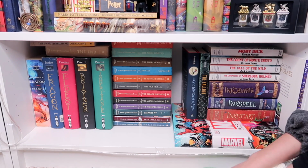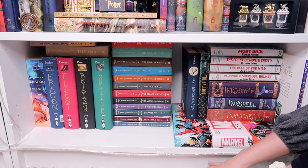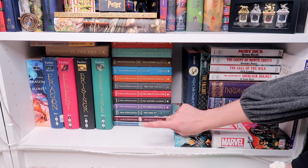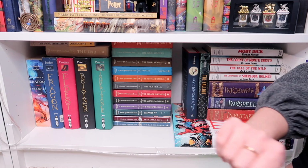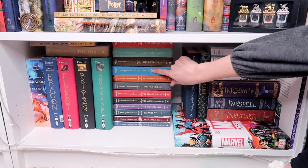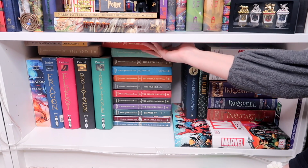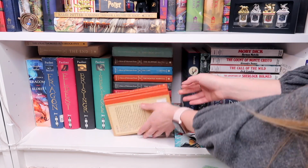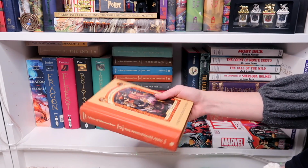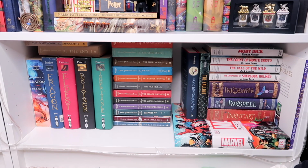I feel like I said that in my last bookshelf tour, but this is just for any of you guys that are new that haven't seen that one yet. So then we have The Wide Window, The Miserable Mill, The Austere Academy, The Ersatz Elevator, The Vile Village, The Hostile Hospital, The Carnivorous Carnival, The Slippery Slope, The Grim Grotto, and right here, hiding at the very, very top, squished in, is The Penultimate Peril, which is the 12th book. Love those books. I love how aesthetic they are too, so it works out very nicely.